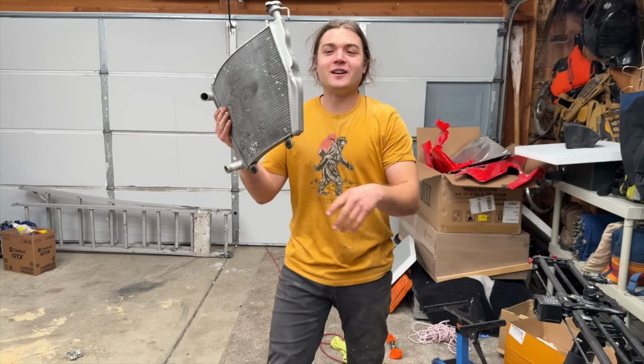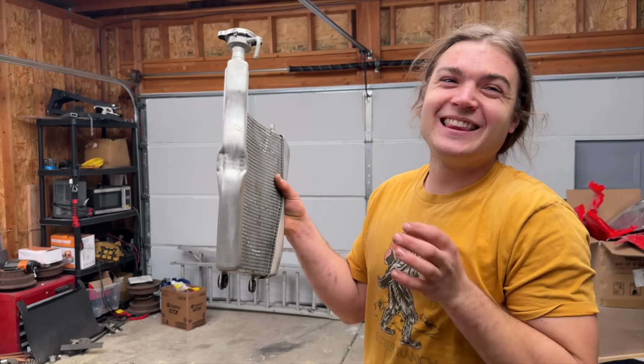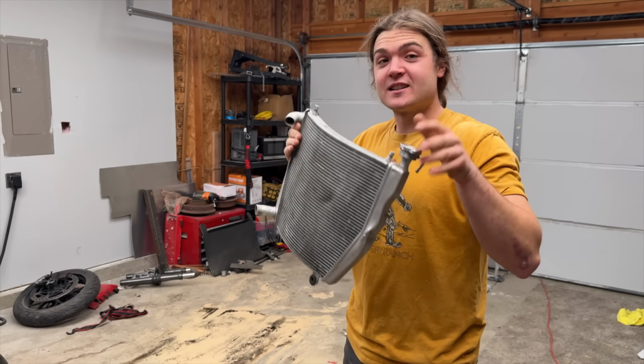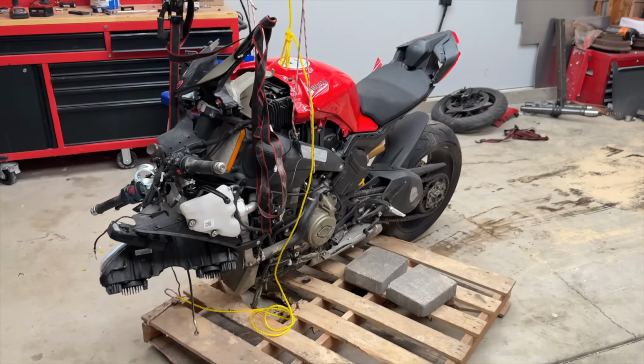eBay came through with a new used radiator. Oh my God. It's not bad, Andrew. I mean, it's not great. Okay, let's slap this on and then ride this thing pretty soon. Yeah, just the radiator should be ready to go.